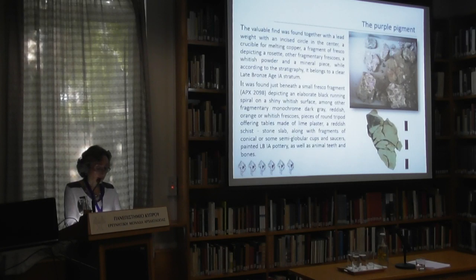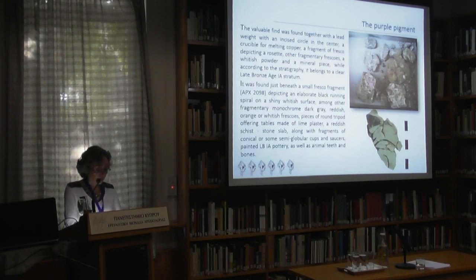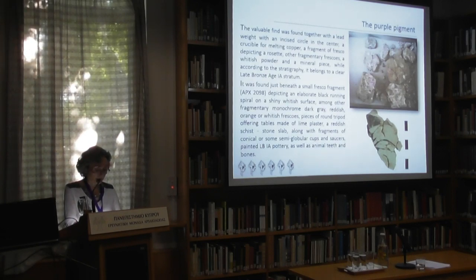It was found just beneath a small fragment of fresco depicting an elaborate black running spiral on a shiny whitish ground, among other fragmentary monochrome dark grey, reddish, orange or whitish frescoes, pieces also of round tripod offering tables made of lime plaster, a reddish schist stone slab, along with fragments of conical or semi-globular cups and saucers, painted Late Bronze Age 1A pottery, as well as animal teeth and bones.